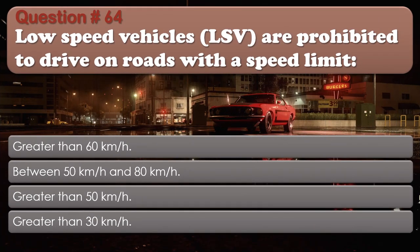Question number 64. Low-speed vehicles, LSV, are prohibited to drive on roads with a speed limit greater than 60 km per hour. Between 50 km per hour and 80 km per hour. Greater than 50 km per hour. Greater than 30 km per hour. The correct answer is greater than 50 km per hour.